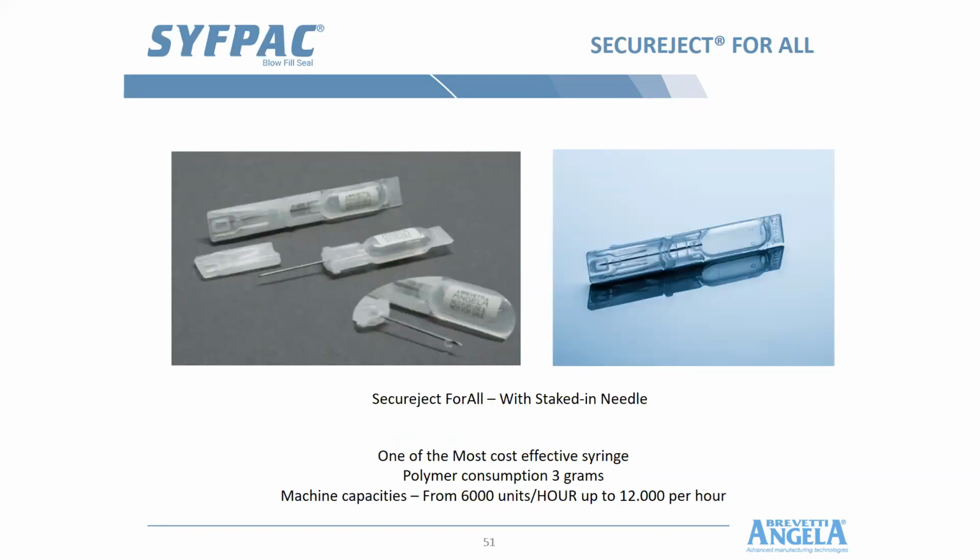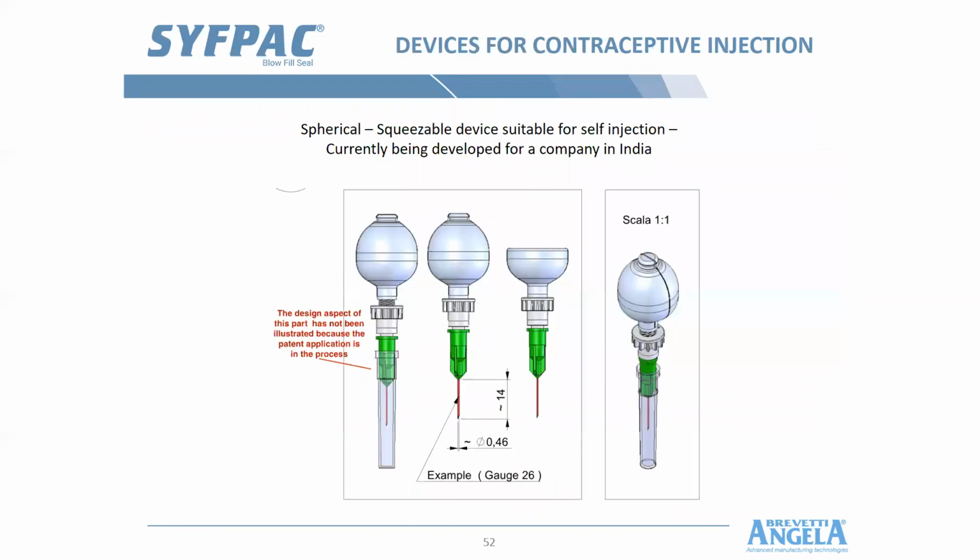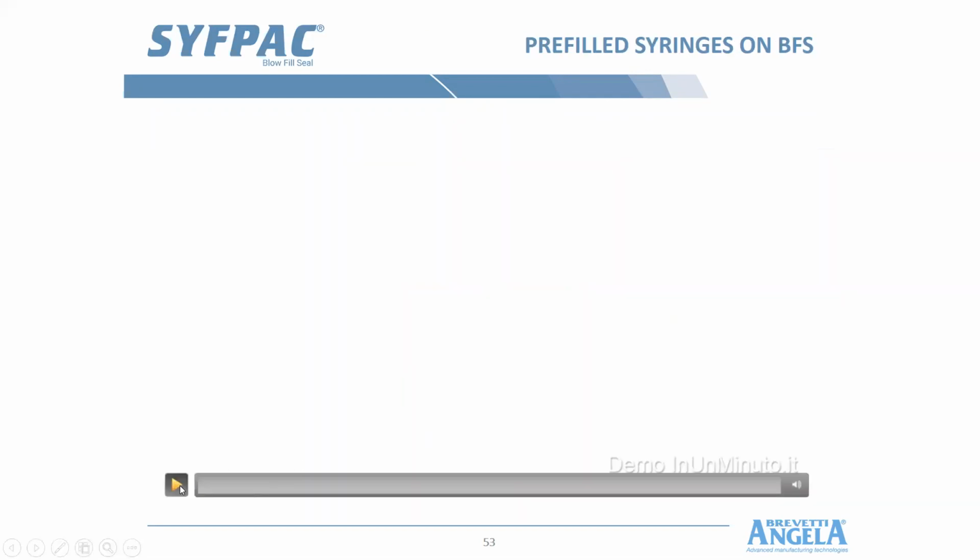Here, a syringe with a staked needle, polymer consumption 3 grams, and machine capacity from 6,000 syringes up to 12,000 per hour. And the cost would be less than 2 cents per syringe. This is another design variation. Let us see how a pre-filled syringe can be made on a Blow-Fill-Seal machine.